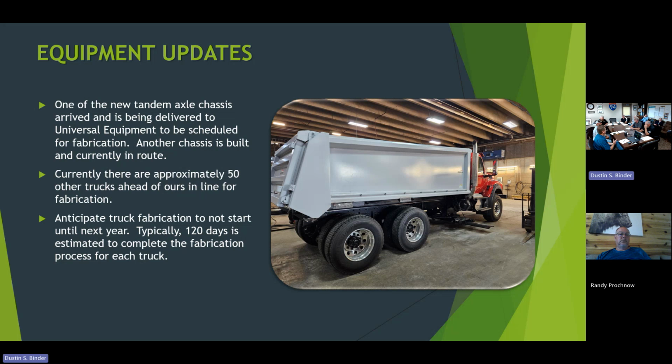We just don't want to get in trouble and be sitting here without enough trucks, because we're kind of short on trucks right now. I think we have 28 plow trucks that we use right now, and I believe 2 of those are spares. But we're gonna be using every truck we have.